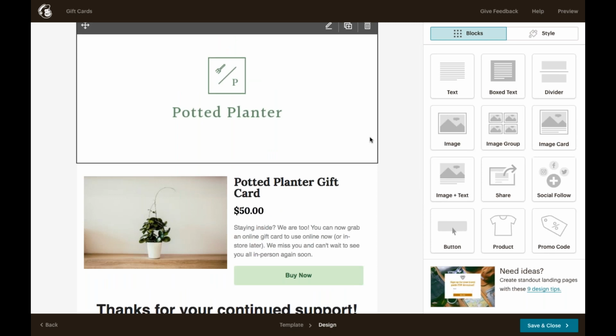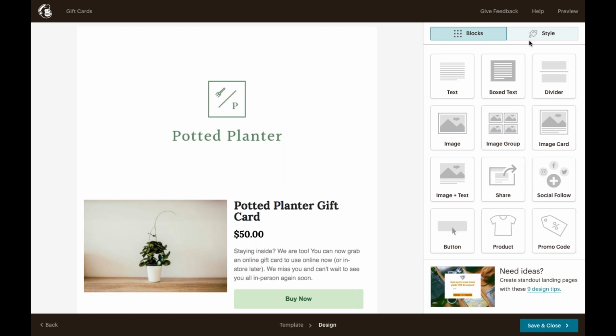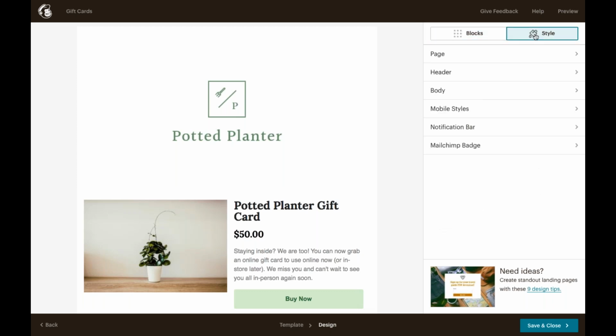And there are some elements of this landing page we can edit on the Style tab up here at the top right of the editor. So when we click it, you can see that our landing page is broken up into sections. First, we have page. If you want to set styles for the entire landing page, you'd make those changes here. You can also select a specific element like header and body to set styles for individual sections.